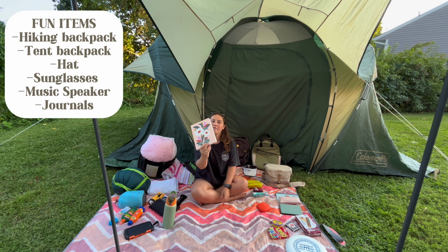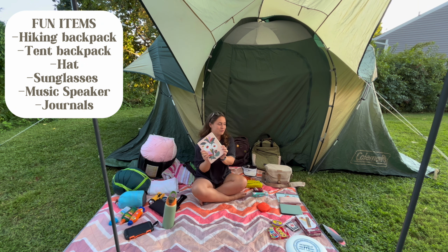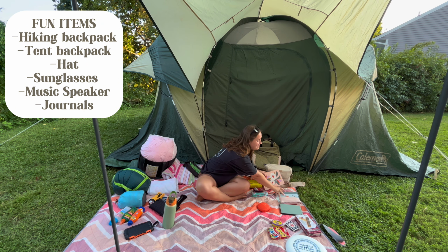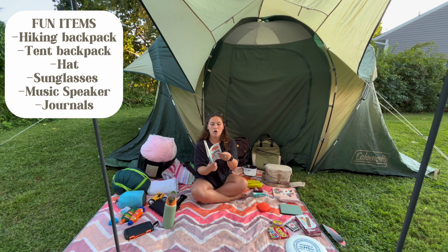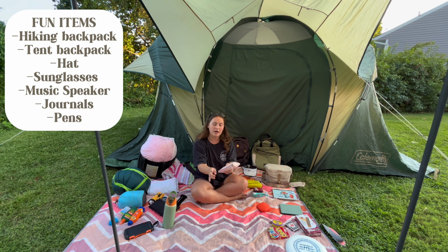I have my everyday journal. This is a Studio O journal, and I've been using their journals for about 4 years now. I love them. I highly recommend you get a Studio O journal. And this is my bullet journal. In here, I just have my little title page, and then each month I actually just track my daily habits in my bullet journal. I highly recommend bullet journaling. And this is my little bag for all of my pens that I use while I'm journaling. I have a variety here.